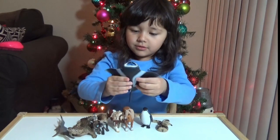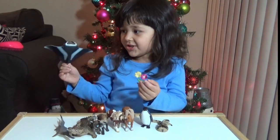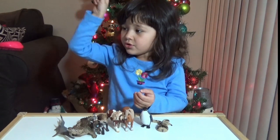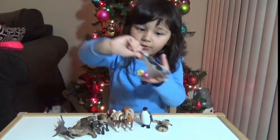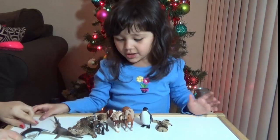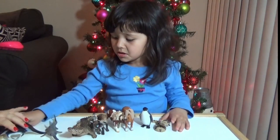I don't know. But what do you think it is? You think it's a fish? Fish. Remember when we went to the shark aquarium? You were touching it. Mommy and Daddy were touching it. It's a ray. It's called manta ray. Manta rays are very huge fish. Oh, you want to count it? Okay.